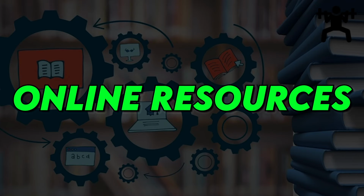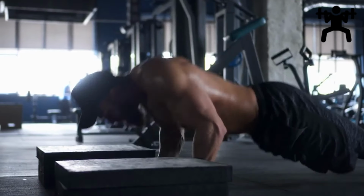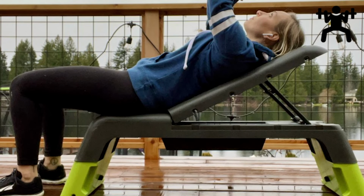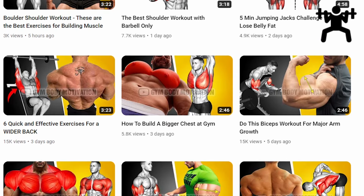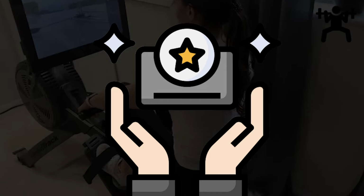Number 8. Online resources. Leverage the power of online resources to build an affordable home gym. Explore a multitude of free or low-cost workout platforms and fitness apps offering guided routines for various fitness levels. From YouTube channels with expert-led workouts to dedicated fitness apps, these digital tools eliminate the need for expensive gym memberships.